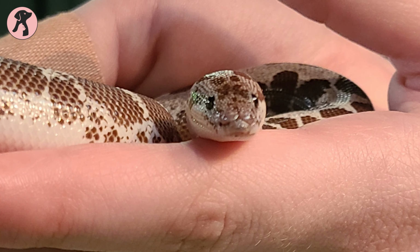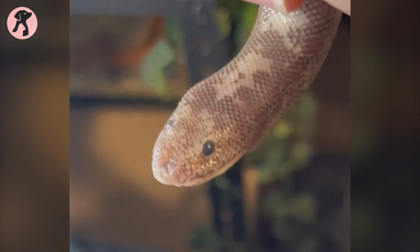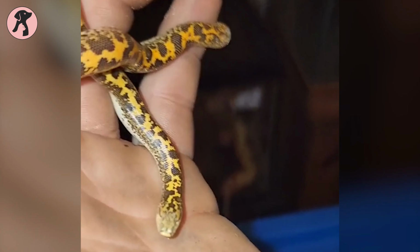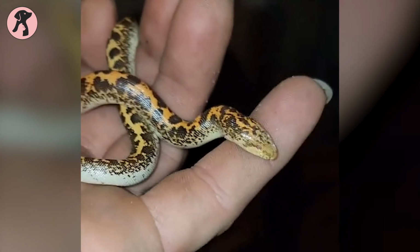You know what? They're quite low-maintenance pets. And they can survive up to 1 year without eating. Yeah, you heard it right. So, unlike other reptiles, you won't have to worry about maintaining a strict diet schedule.